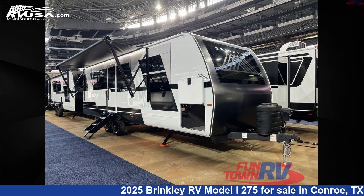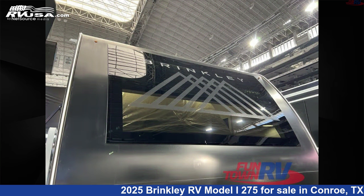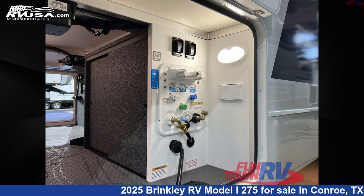This 2025 Brinkley RV Model I 275 is a travel trailer RV. It is located in Conroe, Texas, 77301 and is offered for sale by Funtown RV, Conroe.